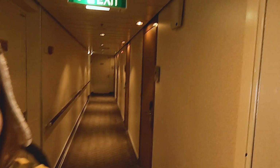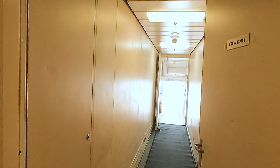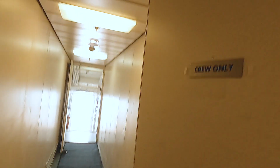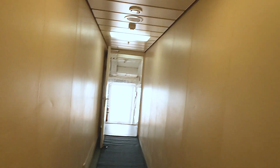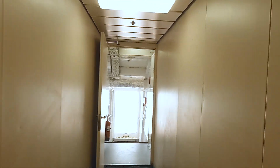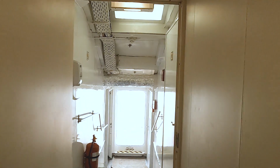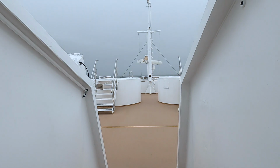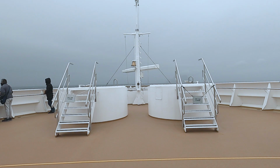So I didn't realise, but they've opened up the bow of the ship on deck 8. So I just followed the signs and the cold and found my way here, which is normally crew only. But they've opened it up so that we can have another viewing point. It's very windy coming down here. We'll get a closer view.